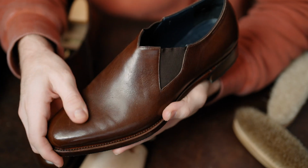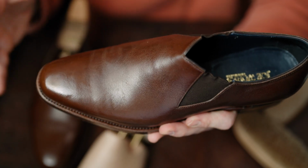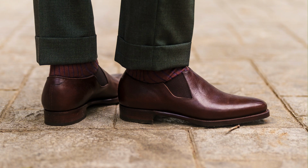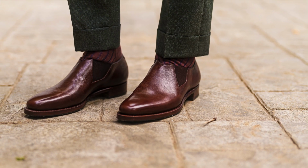has a very fine pore structure, and I've worn these probably 10, 12 times already, and no major spidering or anything that's just unpleasant to look at. I think this is a very good representation of what a quality leather is, because this is a whole cut, so any imperfections in the leather would really show.